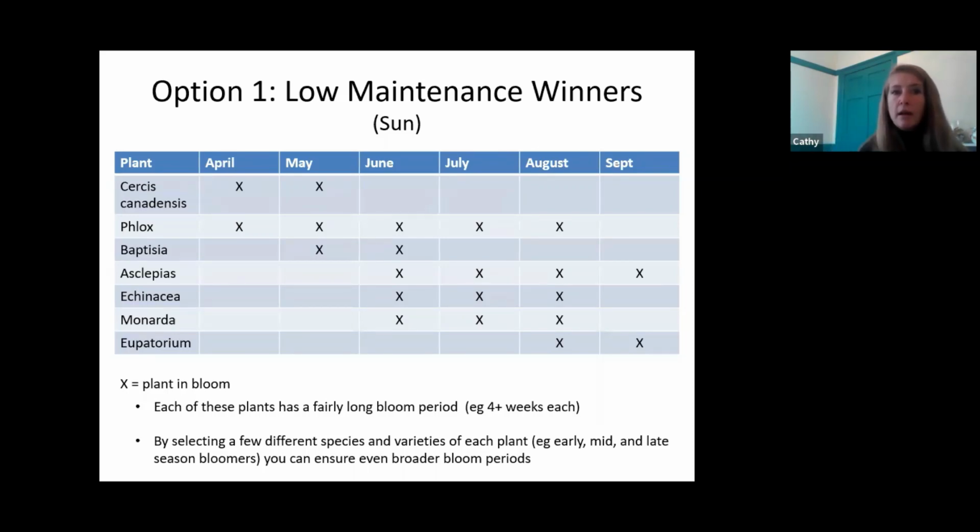So I'm going to talk for a few seconds about why these plants. Cercis canadensis is redbud. Phlox, I've represented several different species of phlox here, and we'll talk a lot more about phlox in a minute. It's one of my favorite plants. Baptisia, and then Asclepias species, those are your milkweeds. Echinacea, also called purple coneflower. Well, there are other types of coneflowers, but I focus on purple coneflower. Monarda, there's a couple types of Monarda here. I've represented Didyma and Fistulosa. And then Eupatorium, which has now been changed by the botanists to Eutrochium. Anyway, Joe Pye weed, okay?